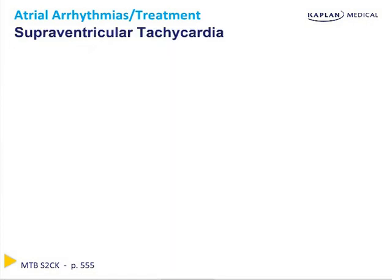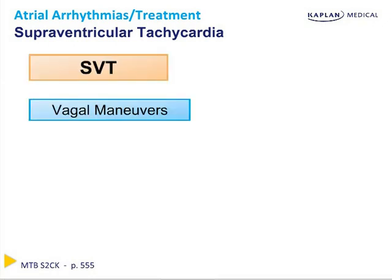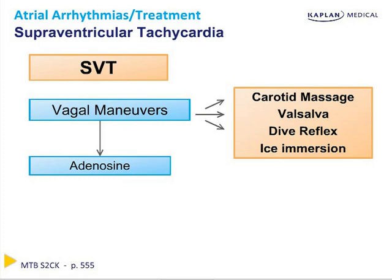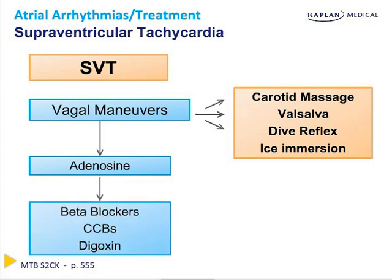Supraventricular tachycardia presents with palpitations in a patient who is usually hemodynamically stable. The best initial step is vagal maneuvers, such as carotid massage, Valsalva, dive reflex, or ice immersion. If those don't work, proceed to adenosine. Remember, adenosine can only be therapeutically used for SVT. This is then followed by beta blockers such as metoprolol, calcium channel blockers such as diltiazem, or digoxin if adenosine is not effective.